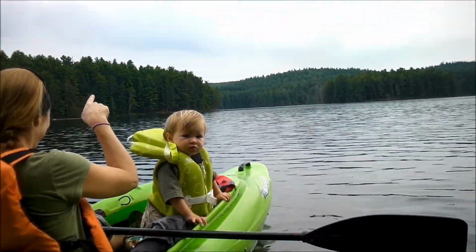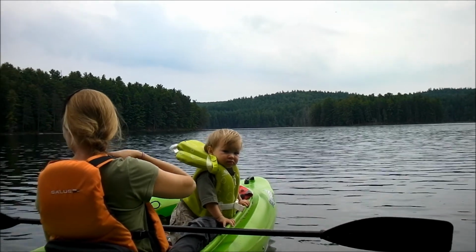Okay, so a gentleman by the name of Cole Inglis told me that there are cliffs at Sec Lake on the east side, so we're going to head over there right now, and that would be in that direction. So let's go.